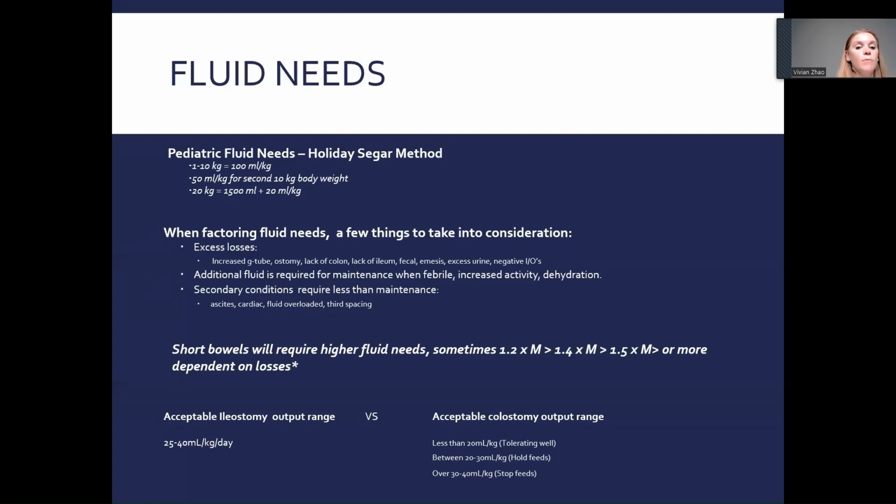So again, this is going to be if they have increased G-tube output, what comes out of their ostomy? Do they have their colon or not? Do they have their ileum or not? Any emesis, excess urine. So really taking into account every single thing that comes out of them so you can make sure that you meet their needs. Because a lot of times these patients will come in and just say they feel dehydrated. And when you start adding up all the losses, you're not giving them enough fluid.